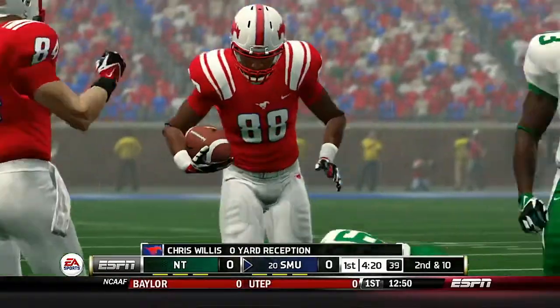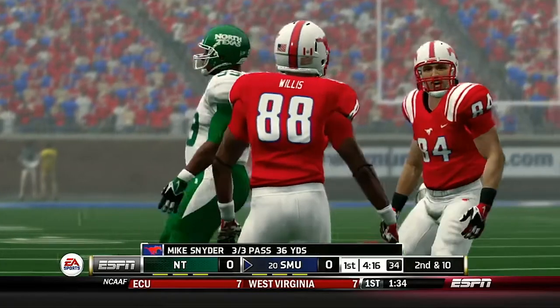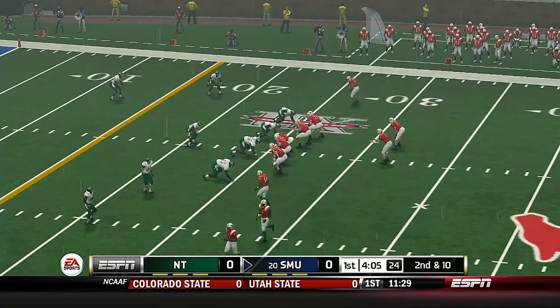Complete, brought down, nothing doing. And he didn't have much of a chance on that play. Boy, this defense has a lot of speed. They're all over him by the time he caught the ball. So it's second and 10. Ball on the 26.